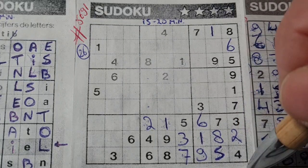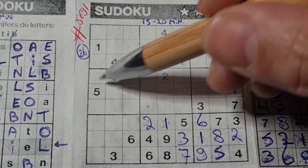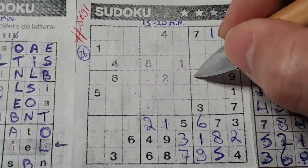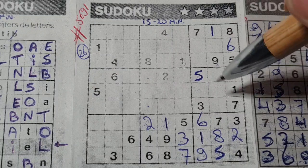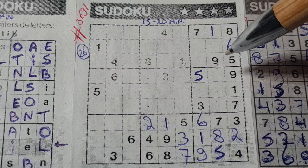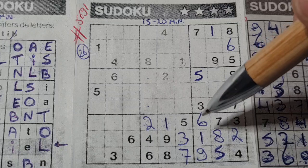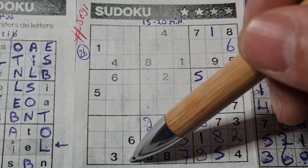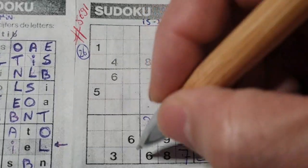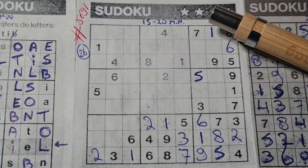So we have a 5 in the last column, a 5 in the column next. So in that column, only two places left for the 5, here or there. We see a 5 in the middle row, so no 5 there, 5 should be here. Then, let me see. Two missing numbers in the last row, the 1 and the 2. We have a 1 in this column, no 1 there. 1 should be here. And the 2 goes there. Alright. Okay.